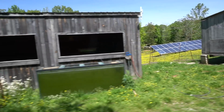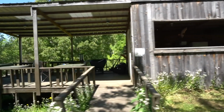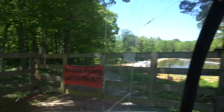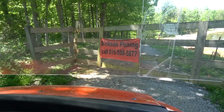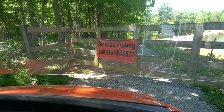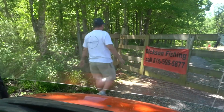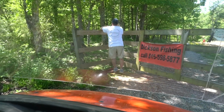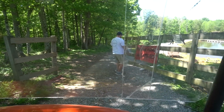130 chickens. All right. Fishing area. There's a total of 11 ponds on the property. And these ponds were dug out using that equipment by Tom. They drain into each other. And it's quite a setup. I might just be coming back here to do a little fishing myself.